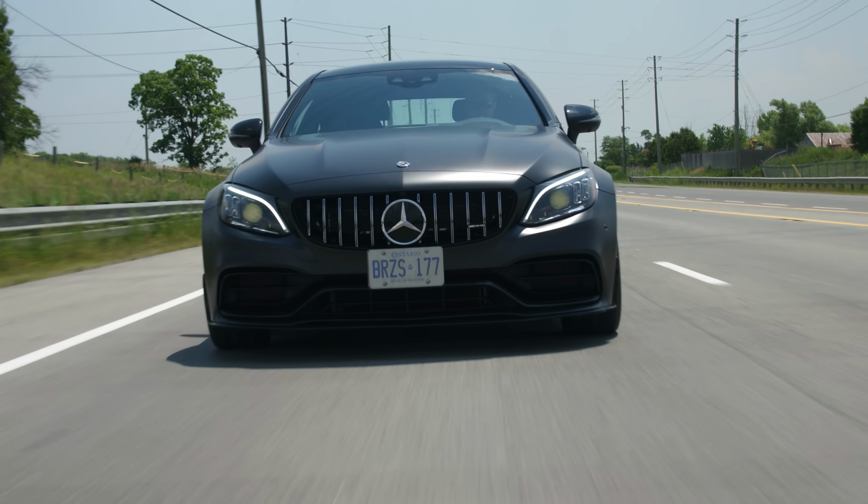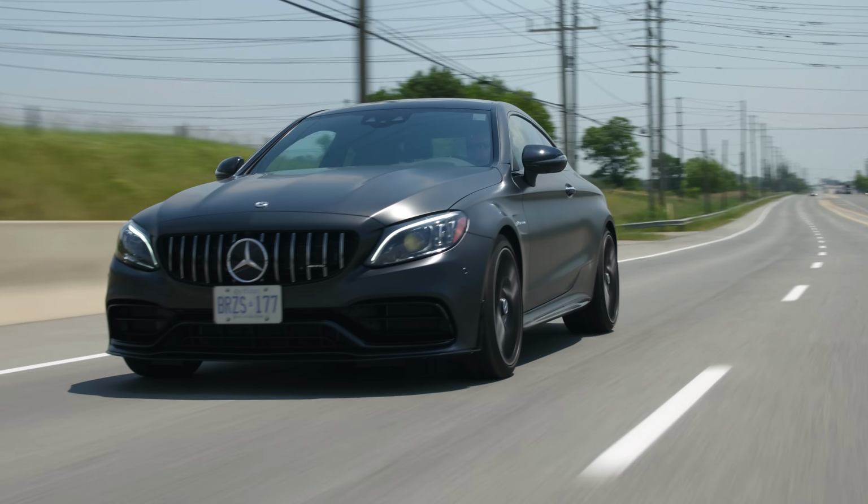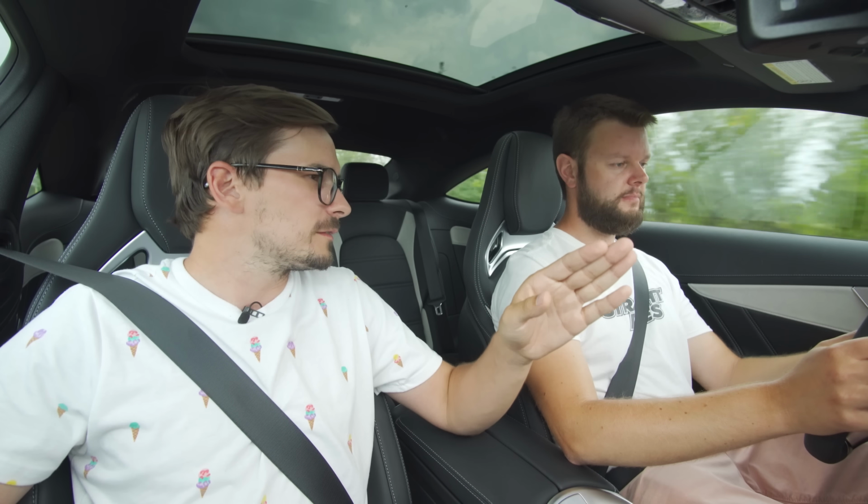Yeah. And this does have the multi-plate clutch 9-speed, exactly the same drivetrain and engine that we had in the GLC 63S, except it's not all-wheel drive. Okay. But sound compared to the GLC 63S. It's totally different. So the sound, floor it for me.